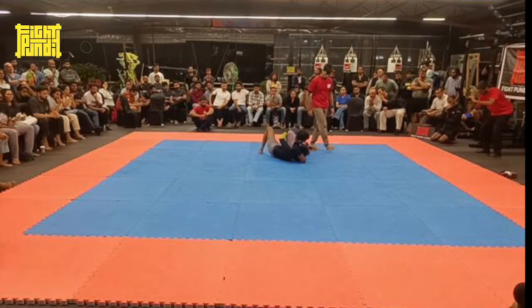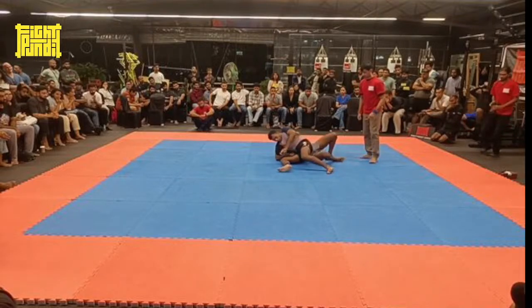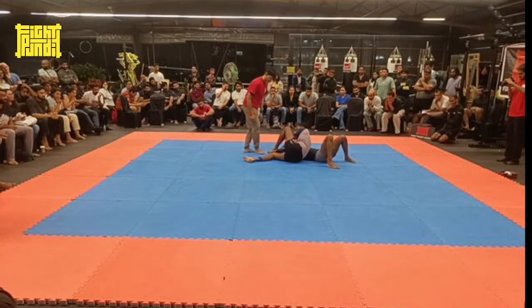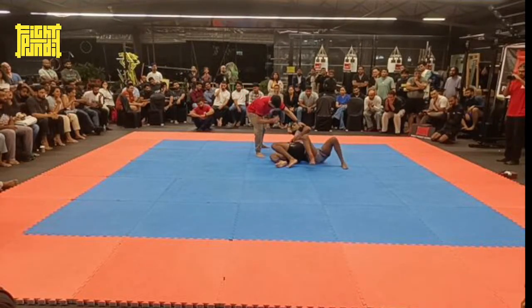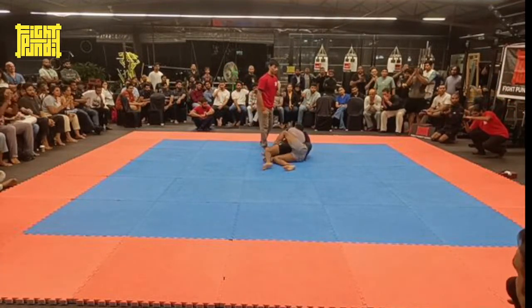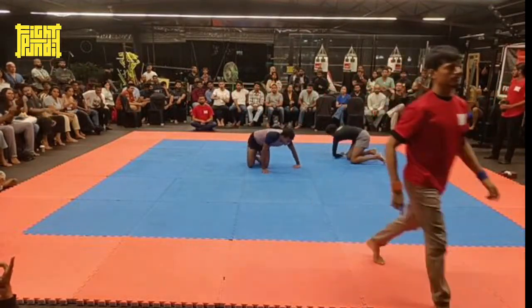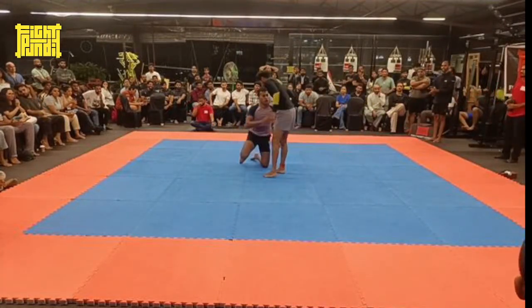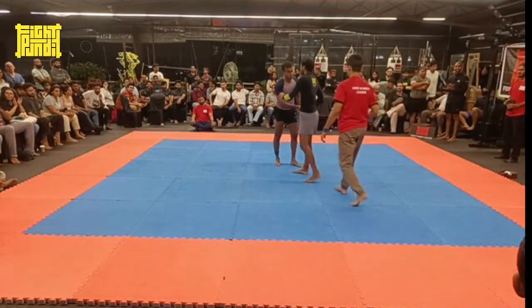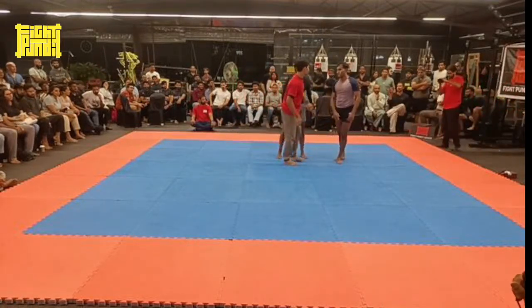Heron again, going for that head and arm. Looks like the match ended in a draw.